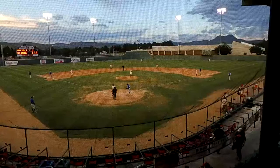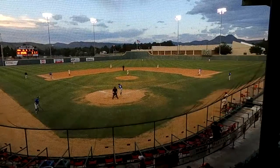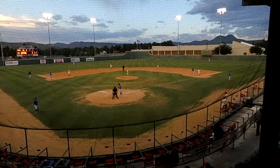Caught the inner half for strike 1. So no balls, 1 strike. 1 out, 2-2 your score. Top of the 7th.